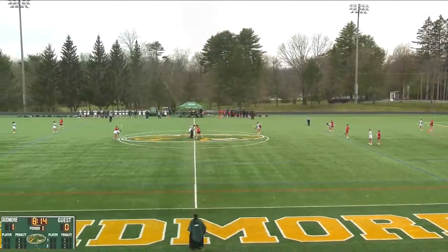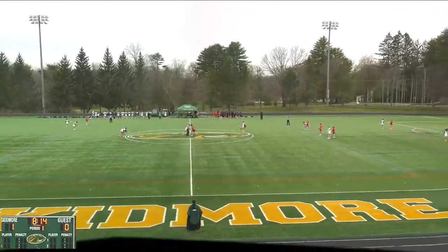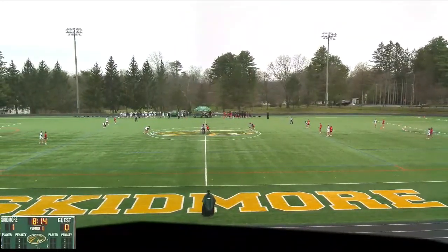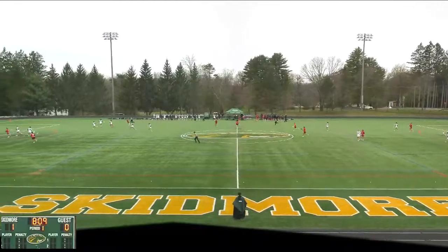Goal from number 17, Gabriella Modesti, to start off scoring with 8 minutes left to go in the quarter. There were a few offensive takes by both Oneonta and Skidmore before the first goal came. Both teams are locking down defense, and that's a draw for Oneonta.